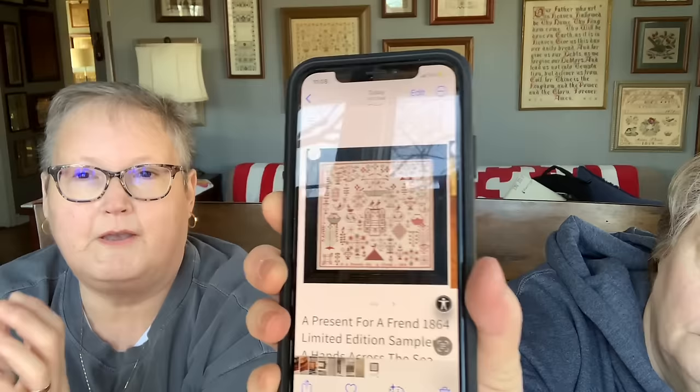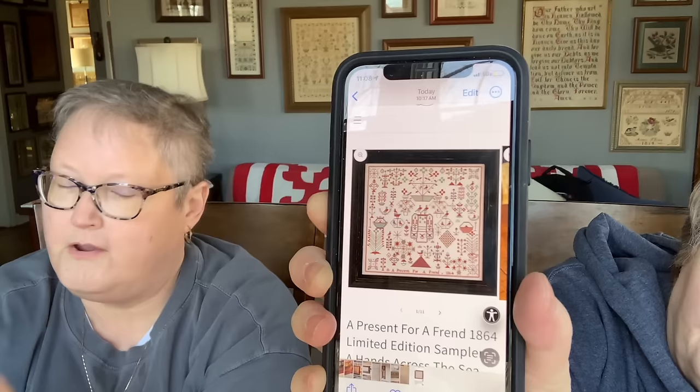Oh, speaking of exclusives, Hands Across the Sea. Let's talk about that one first. Hobby House has an exclusive with Hands Across the Sea. You have to understand, Nicola explained it as like a little girl coloring with fabric and thread. There's only, I think, three colors in there, and it's very, very different. But I think because it's so different, I just love it.